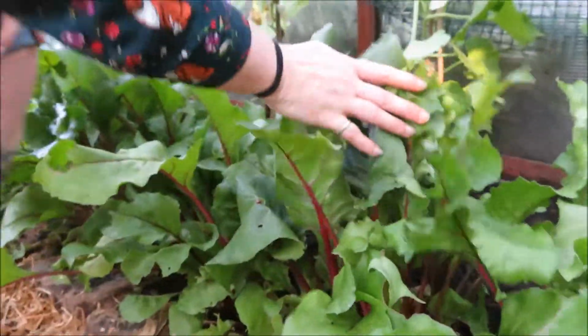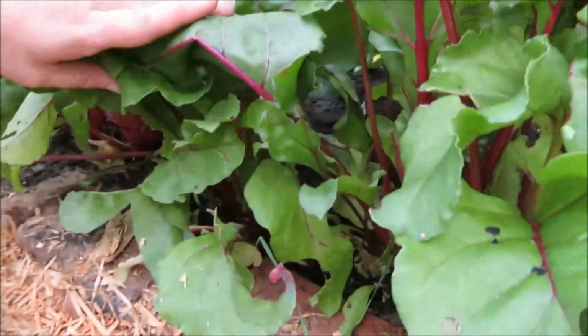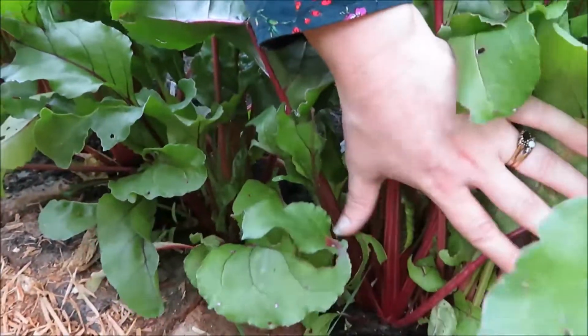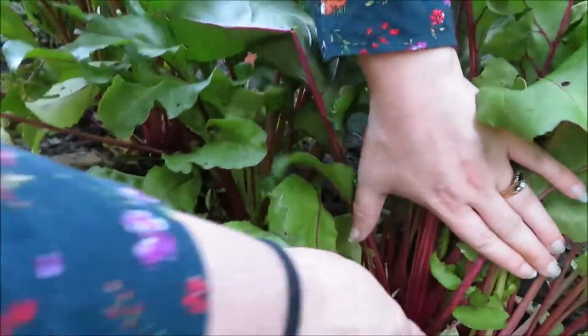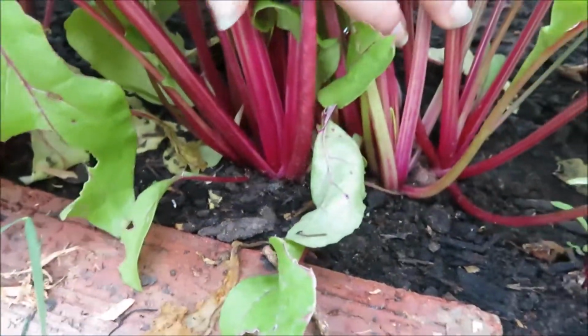Right, these beetroot were sown quite early, and they didn't make any progress at all. Can you see down here? Look right down. There's not much to them at all. They are tiny.